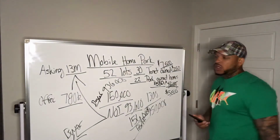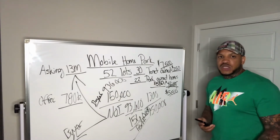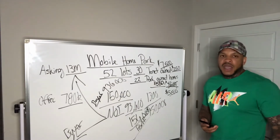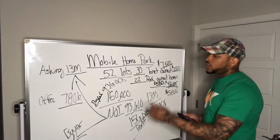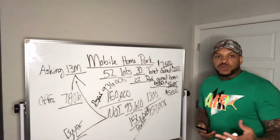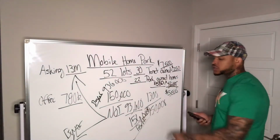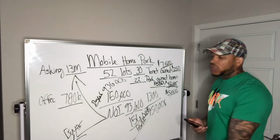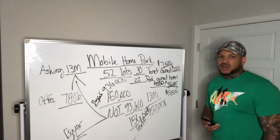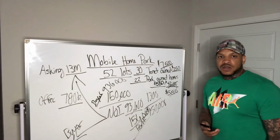You take that net operating income and let's say you talk to the seller, you need to buy this at a 12% cap rate in order to resell it at a 10% cap rate. So how do you do that? You take the $93,600, you divide that by 12%, not the asking price, 12%. That'll put you at a $780,000 offer that you have to give to the seller.